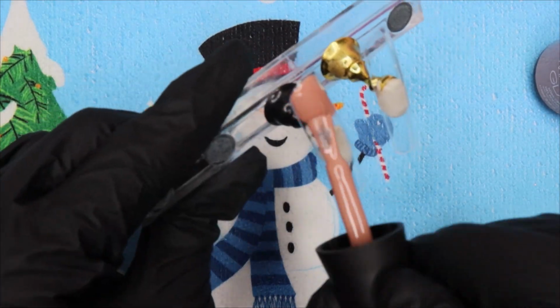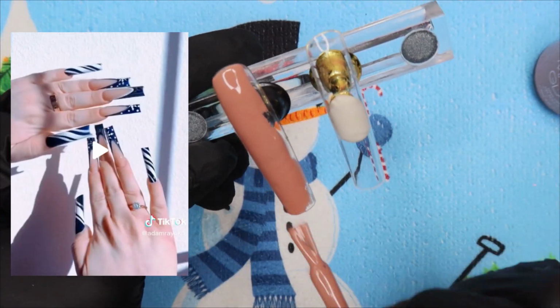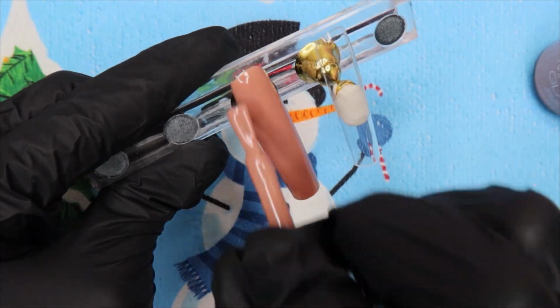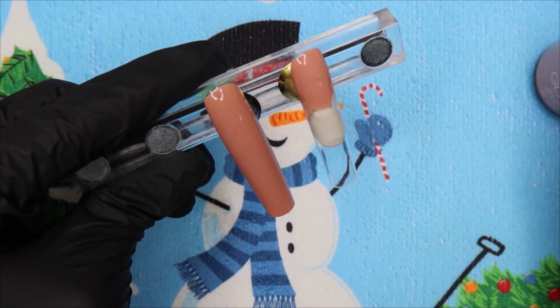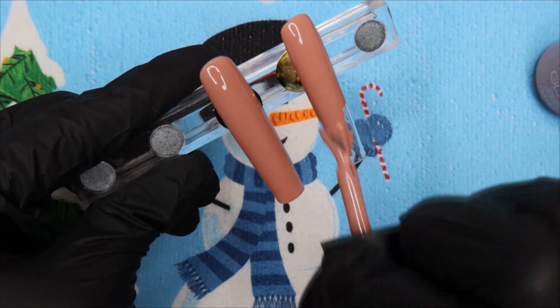So I'll put it somewhere on the screen so you see what I was trying to go for. But what I did was I painted the pointer and pinky finger with the Sunset Strip, and the two fingers in between that I painted with Madame Glam's Beantown, and just did a French and painted the tip of the nail with the Sunset Strip.